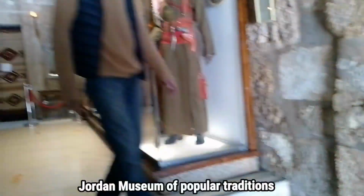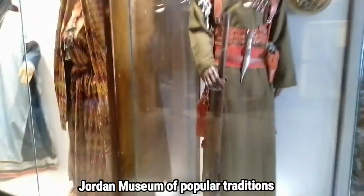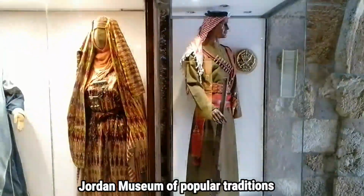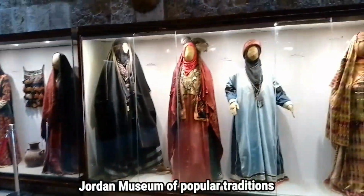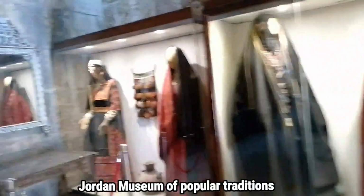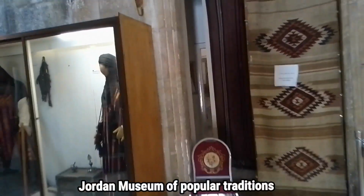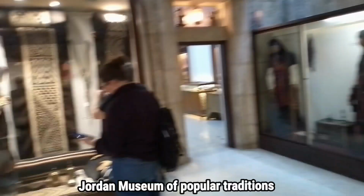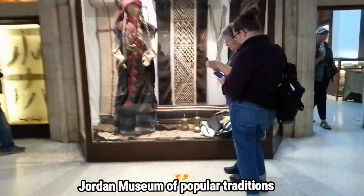So this is the traditional dress for the Jordanian citizen. This is a traditional dress for males, and these are for females. Inshallah. So all these things are their traditional dress. Like we also have a smock in Ghana. So this is also their traditional wear. And there are other things.